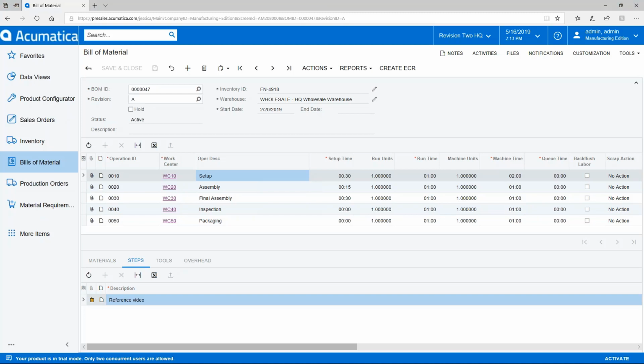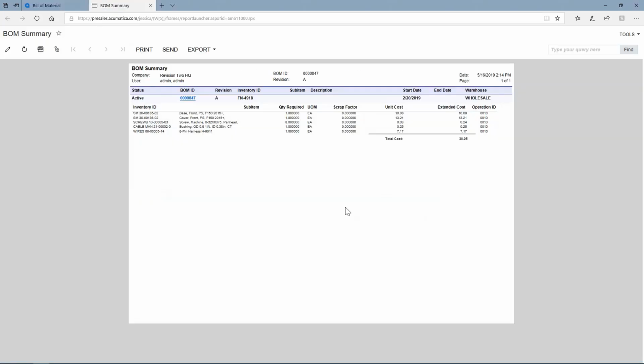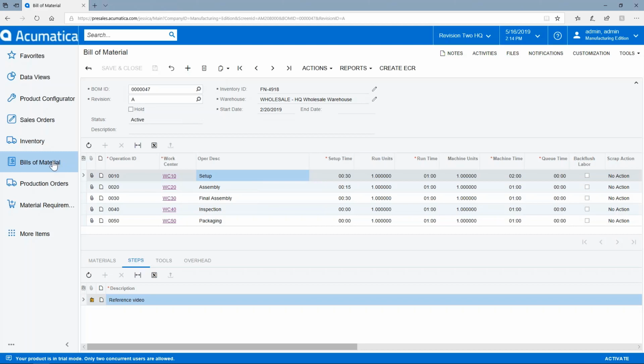Now that's a little bit about the bill of materials setup. We now have an understanding of how the costs for the bill of materials are going to be defined. If I wanted to do something like create a bill of materials summary, I can select the reports dropdown from that bill of materials, print something, or generate a report that looks something like this. And then what I'm going to do now is I'm going to utilize this to create a production order. So we'll go out and create a production order for this item next.